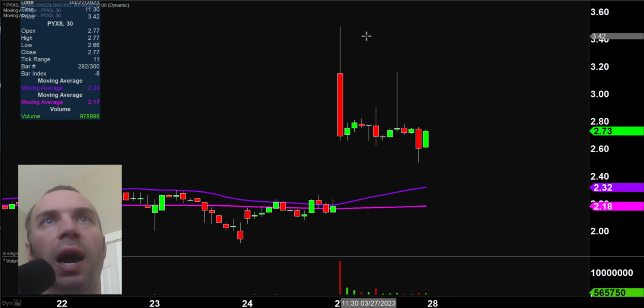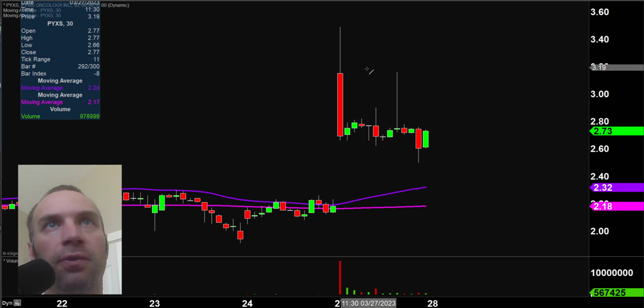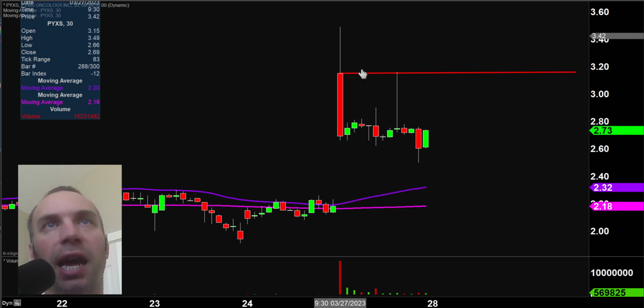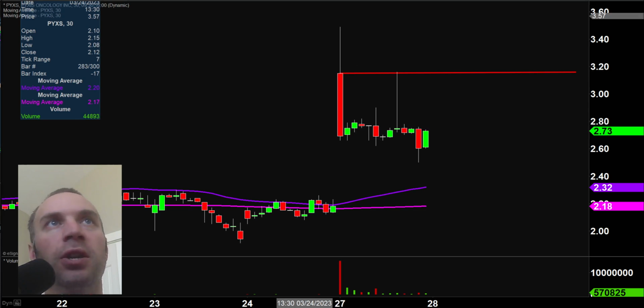Next one here, PYXS, and I like this because there's just some very well-defined levels, and the main level right there. So again, going back to that talking point of self-fulfilling prophecies, I'm not trying to press you. This is not a great discovery. You've got to think that a lot of people have noticed that and just drawn a line right there at $3.15.